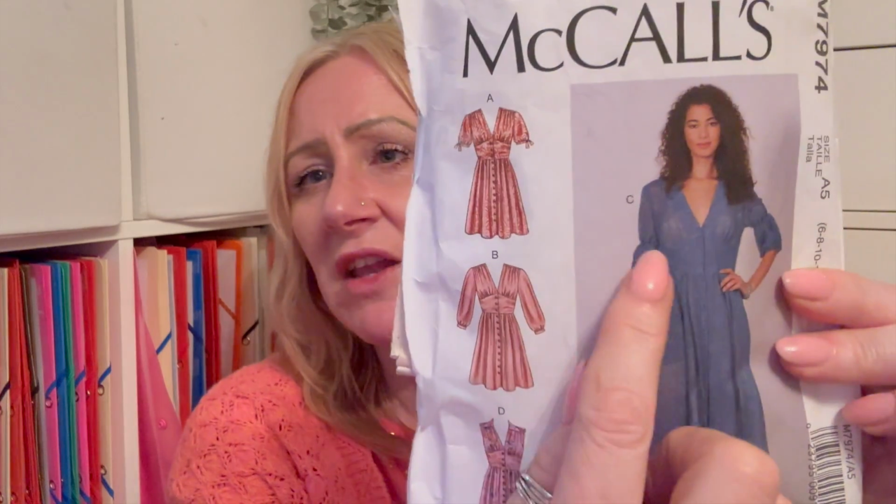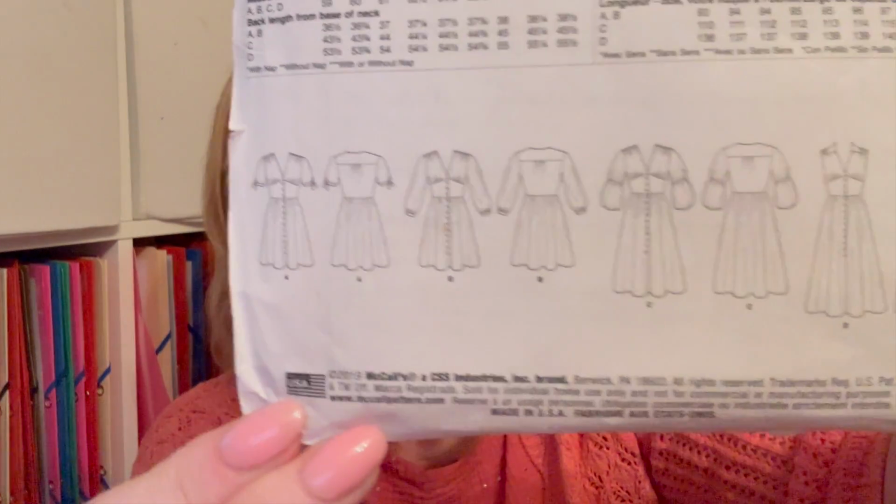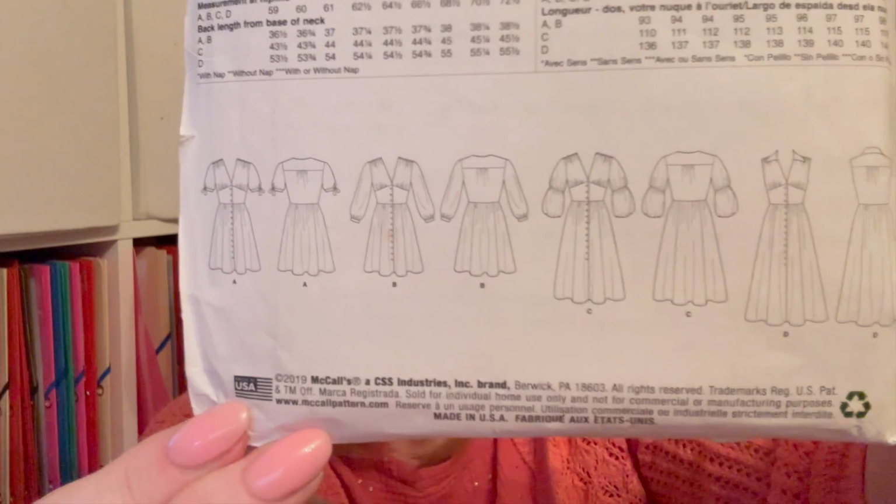So you've got a sleeveless one, which is like a really long dress. It's got buttons all the way down the front, by the way, as well. You've got a balloon sleeve gathered into a little cuff. You've got a short sleeve with a little tie, and then you've got these sleeves that I don't even know what you'd call, to be honest, but if I show you the line drawings on the back, you can see all the designs there.